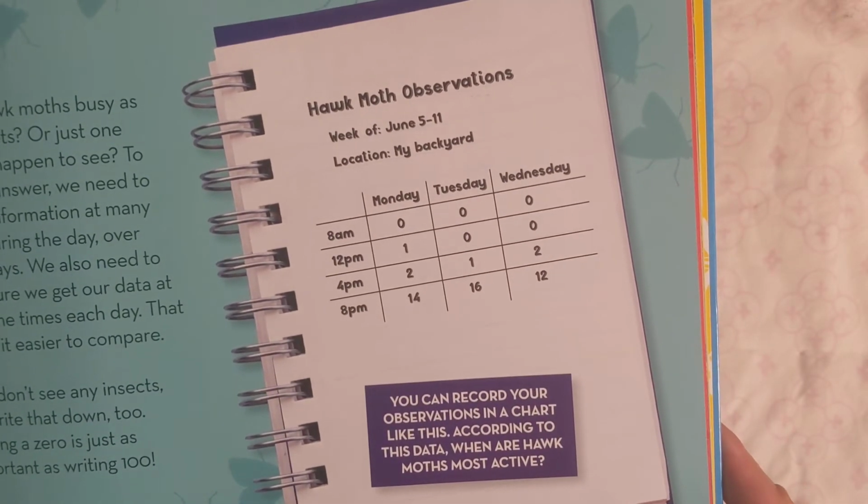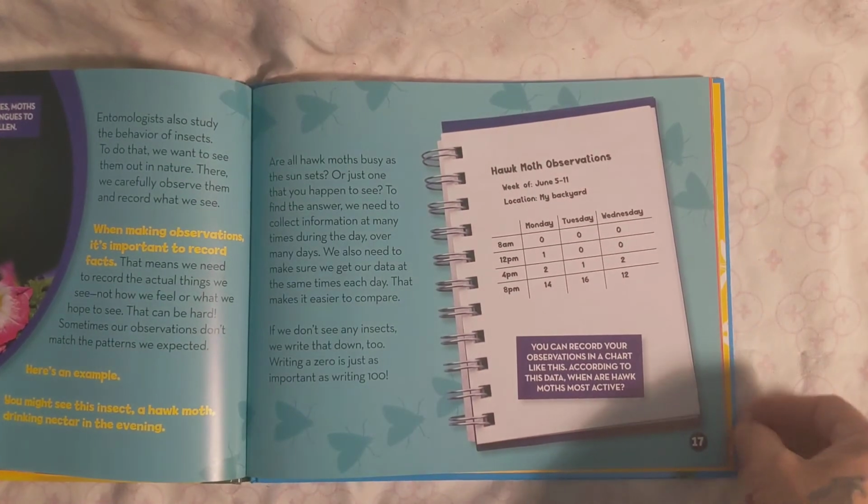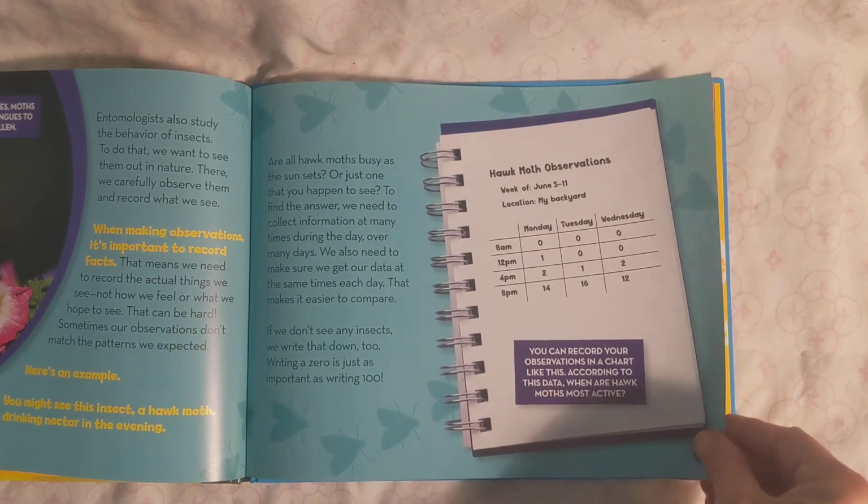You can record your own. You can make a chart. If you don't see any, write it down too.